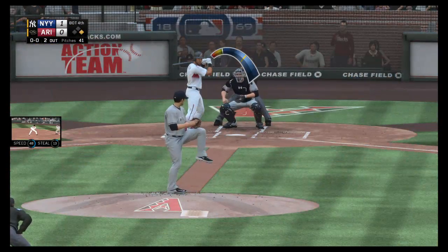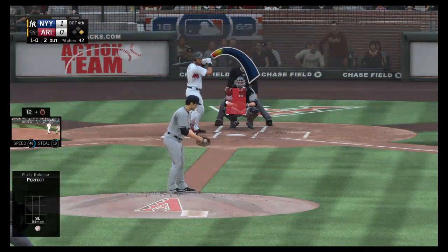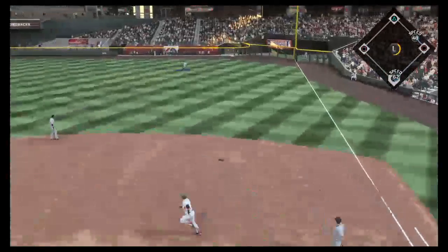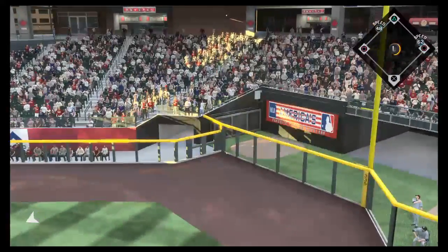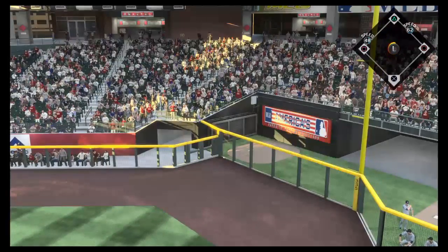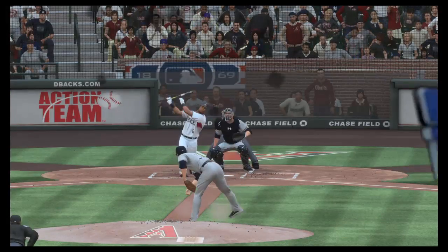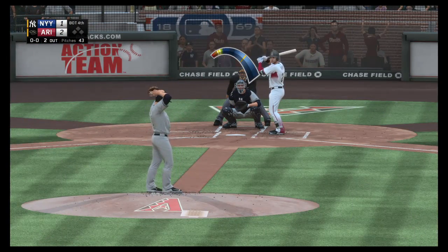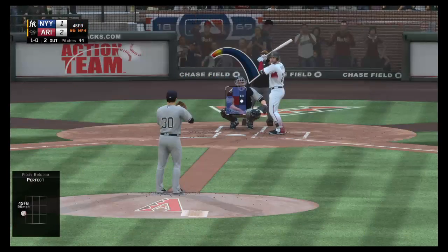David Peralta stands in. He's 0 for 1 after grounding out. And a good slider here to start the at-bat, but it's ruled a ball. 1-0. Hit high and deep to straightaway right field. Young looking up, and that one is out of here. A 2-run shot that gives them the lead. A 2-run blast to straightaway right field.